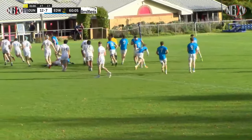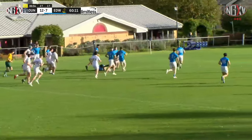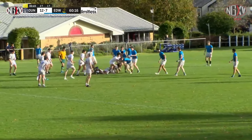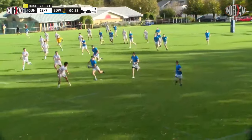Took that one in. Loose ball though, rip clear in contact. And Elijah Thomas Williams has it for Oundle. Looking for a quick response to that Mowat try. And it's been stolen back by Teddies. And Teddies could have some space to exploit here on this near side as they come charging forward.